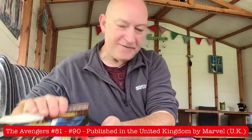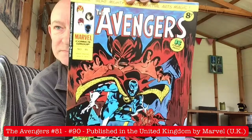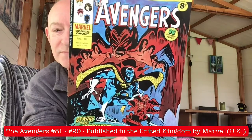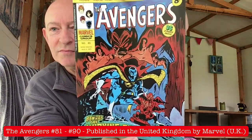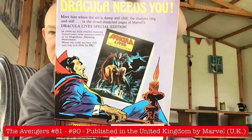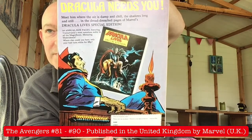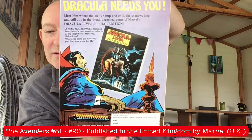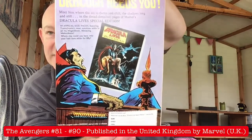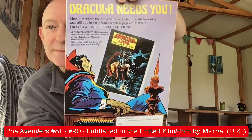Issue 85. Yet again, another stunning Doctor Strange cover. Beautiful. And on the back, Dracula Lives Special Edition. Marvellous. It says, where else could you have only your hair turned white for 65p? I only had to wait 40 years, and I got it done for free.